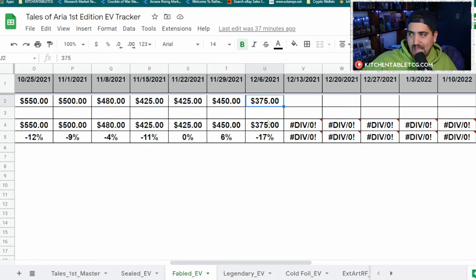This is more in line with the case pricing too, which I think makes a lot of sense this early in the product cycle. I do think as product cycles get older, like with WTR and ARC, you're going to start seeing the sealed case premium be much higher than the Fable premium, in my opinion. But we'll see what happens.